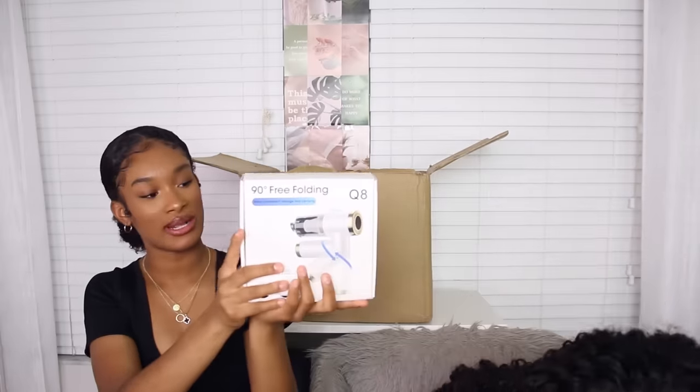We got this 9-degree free folding vacuum. You can use it for your car, any nooks and crannies. I personally picked this for our car because if you have kids, you know how dirty kids can be. And as soon as I clean my car, usually by the next day, it's a mess. So I wanted to have something nice and cute and portable that I can just use real quick in the car.